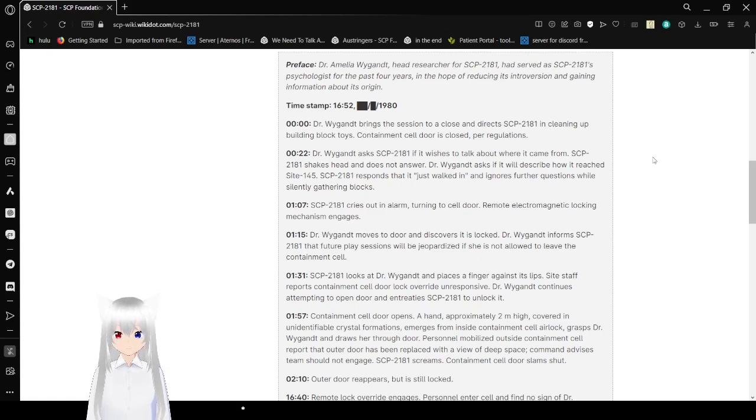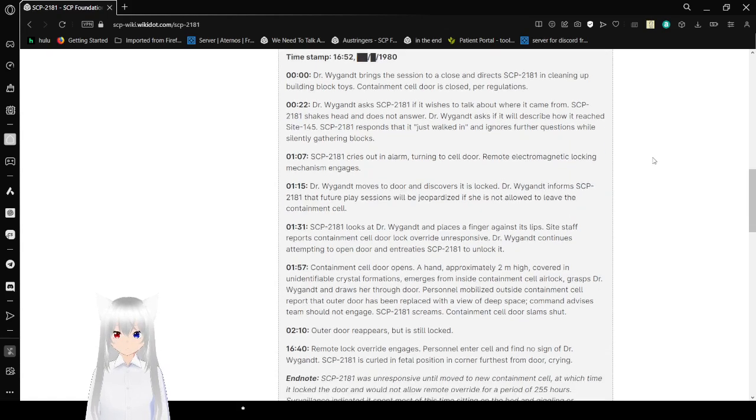Timestamp: it was 4:52 p.m. on a random date in 1980. Event starts with Dr. Weigand again bringing the session to a close and directing 2181 to clean up building block toys. The containment cell door is closed per regulations.